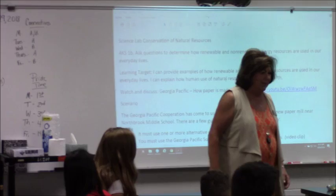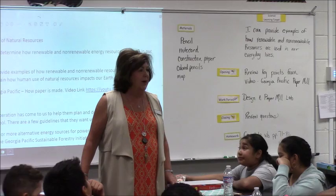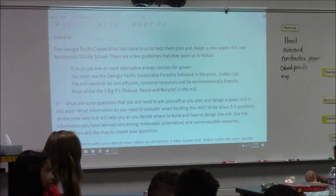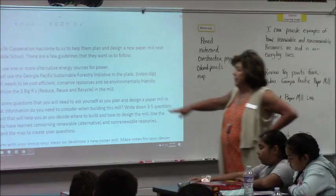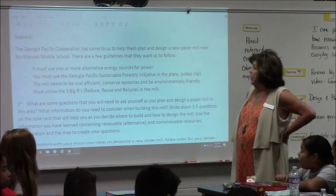So anyway, today we're going to do a special lab where you're going to design a paper mill. The Georgia Pacific Corporation has come to us to help them plan and design a new paper mill near Northbrook Middle School. These are a few guidelines that they want us to follow. So we have to follow these four things.